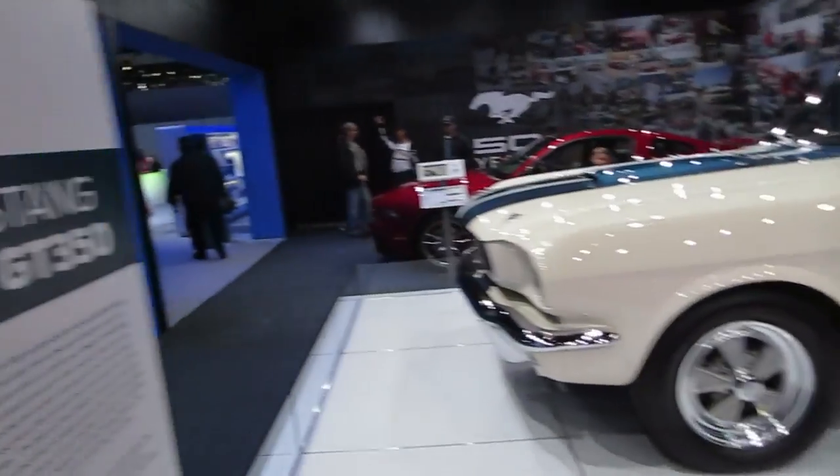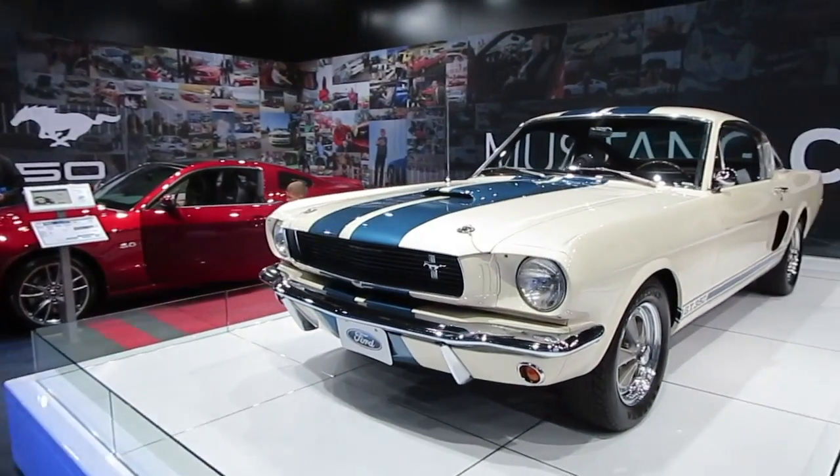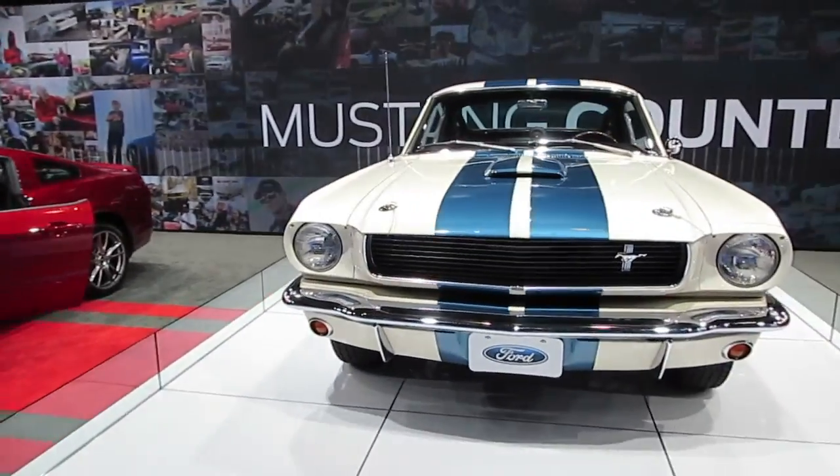This is the best car here. If it were a 550, that would be the answer, but look at that. That's better than any of this new plastic stuff.